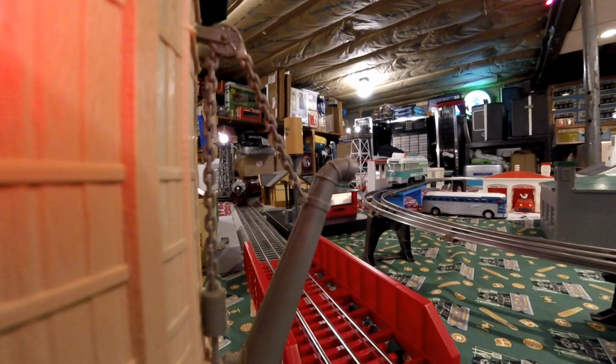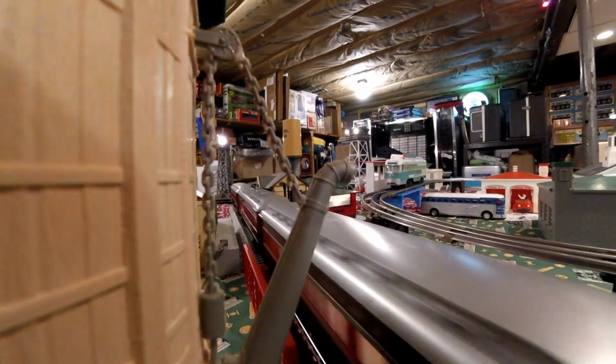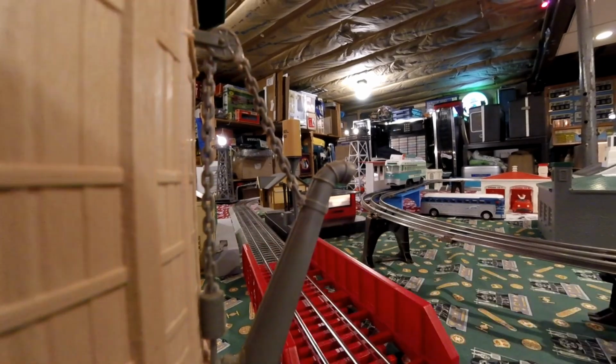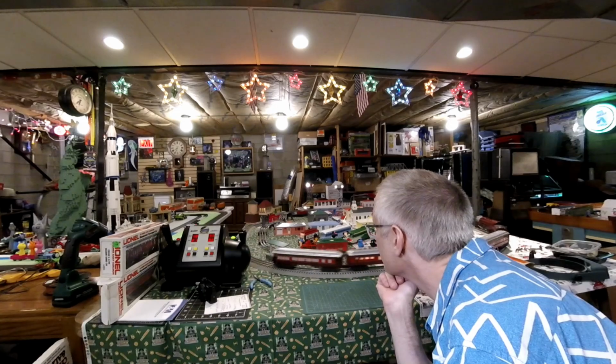That is a really sweet looking train, Joe. So nice. Looks good. Good addition.